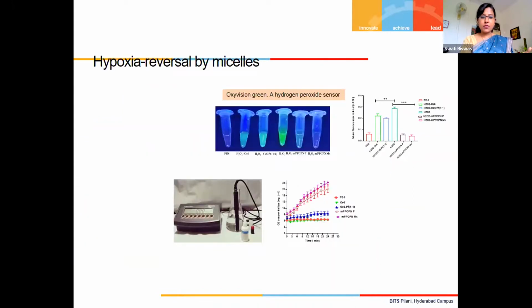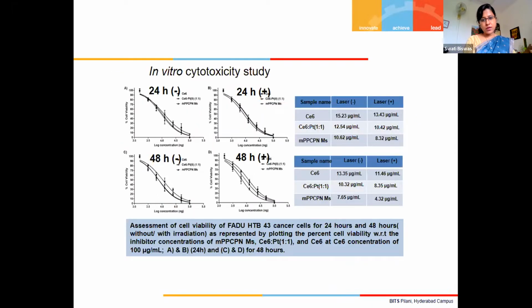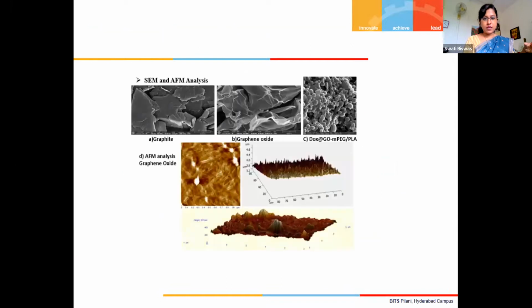So there are various other ways that we check whether it is reversing the hypoxia. And with the biochemical studies, we have proven that our nanoparticle system is actually generating oxygen. So it is very much required, because once the hypoxia activating factor HIF-1 alpha gets upregulated, that causes so many changes in the tumor environment, favoring the progression of the tumor.